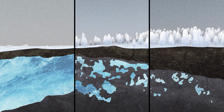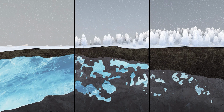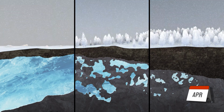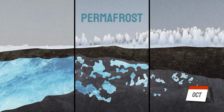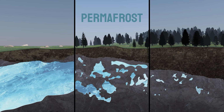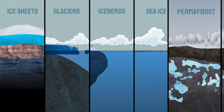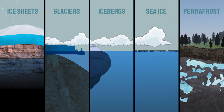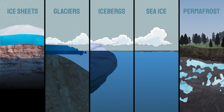On land, water in the soil can also freeze, and in some parts it's been frozen for thousands of years. And since it's cold year-round, it never thaws. That's called permafrost. But with climate change, a lot of places that used to have permafrost are beginning to thaw in the summer. So ice is a dominant feature at the poles, but it also comes in various forms. As a polar scientist, plan on getting familiar with all of them.